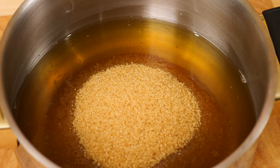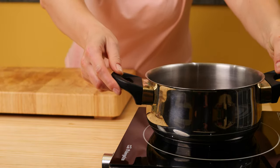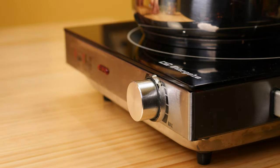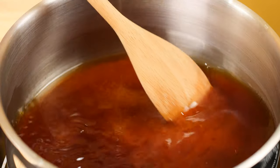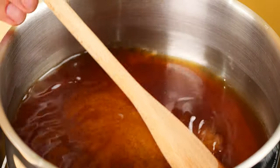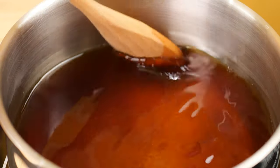Mint has several brothers: basil, rosemary, oregano, and valerian are also part of the family of this plant. Mint may clear your mind, sharpen your focus, improve digestion, and accelerate metabolism. Pour the sugar solution into a glass.